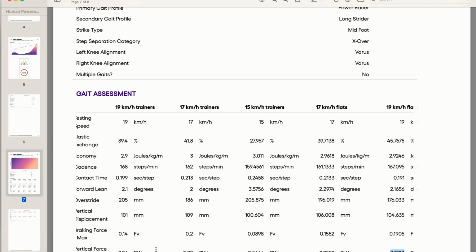In the trainers at that same speed, I'm only putting 3.0 times that to run that speed. So basically the higher number is better.